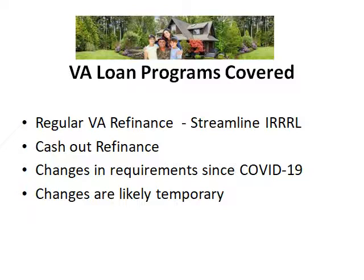The minimum credit scores have been raised in a lot of cases, and this is across the board, really not only with the VA program, but also with FHA mortgages, conventional mortgages, and other purchase and refinance programs. So let's talk briefly about a couple things.